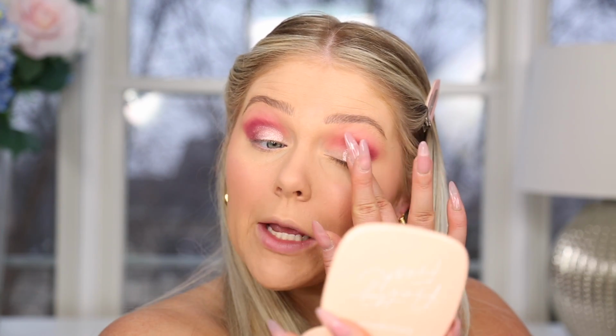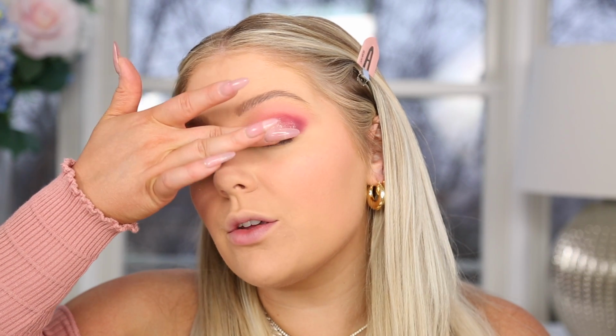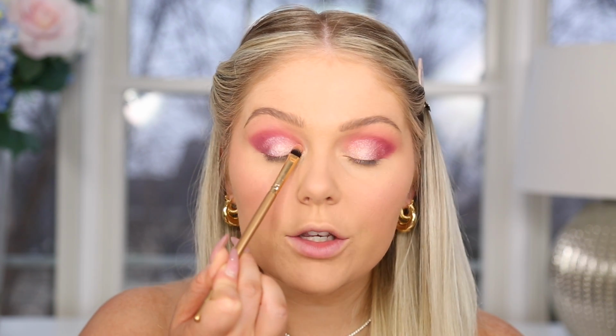I'm gonna press it into the other eye as well, and we'll go in with a brush to clean up any areas that we couldn't get with our finger. I always find with shimmers like this, it's best to press in with your finger first, and then you can always go in with a brush after. Going in with the brush now, I'm gonna bring it into my inner corner as well, and just cleaning up underneath that crease. This is such a pretty shade.